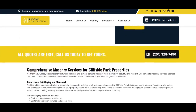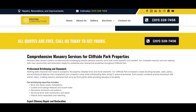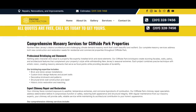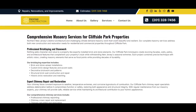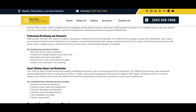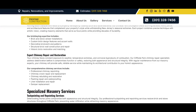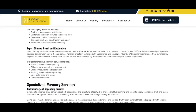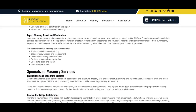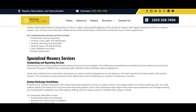So, skilled local craftsmen, comprehensive approach, quality materials, and clear communication. Those seem to be the key takeaways. And again, while they're based in Cliffside Park, they serve that whole northern New Jersey area we talked about. Okay, so wrapping this up, Profine Construction looks like a solid, experienced option in northern New Jersey for a whole spectrum of masonry needs: brick, stone, chimneys, hardscaping, restoration, even tile, high ratings, long history. They focus on quality, durability, and making sure things look good, tailored for our region.